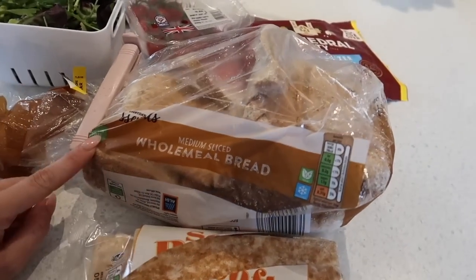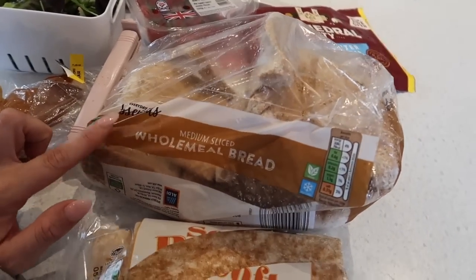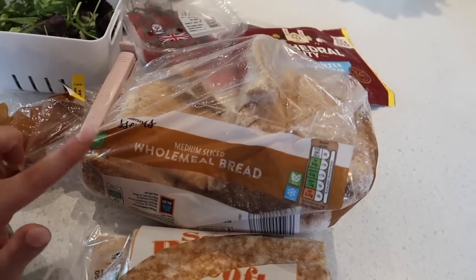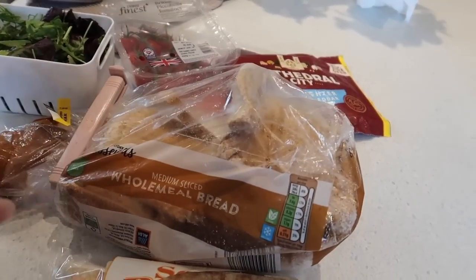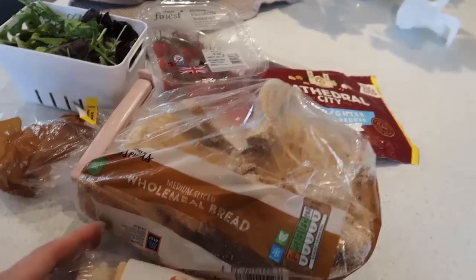So I'm going to use 2 slices of this. This is Aldi. It's the Everyday Essential medium sliced wholemeal bread. It is the 800 grams loaf, so you can have 2 slices of that as your Healthy Extra B.